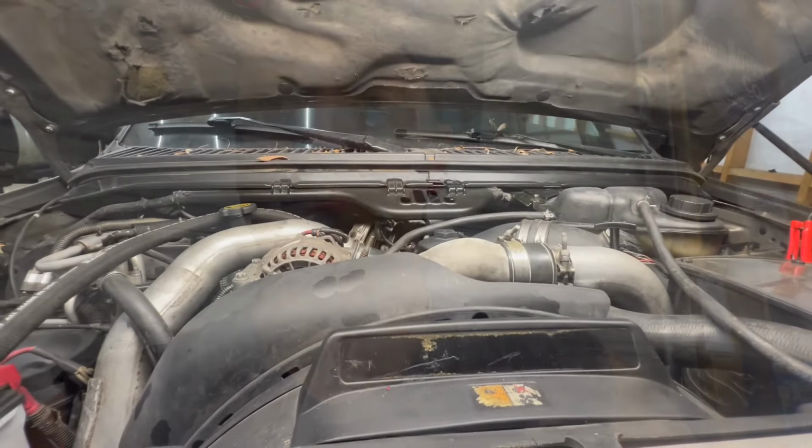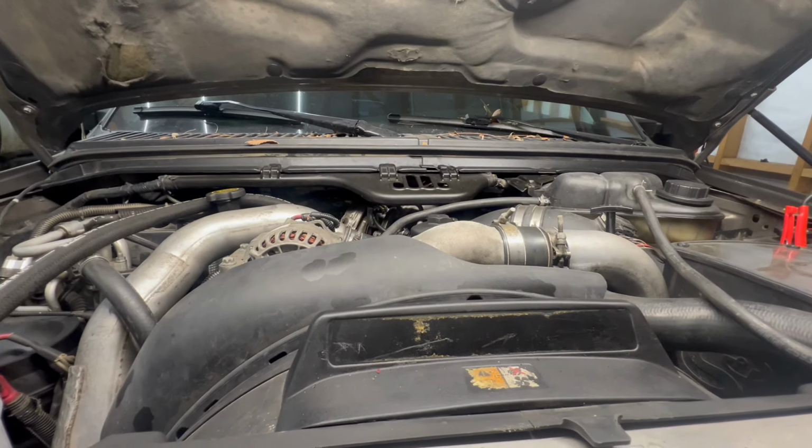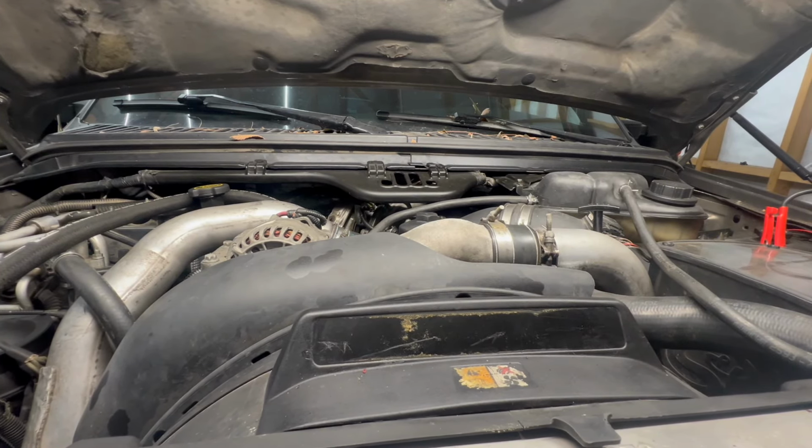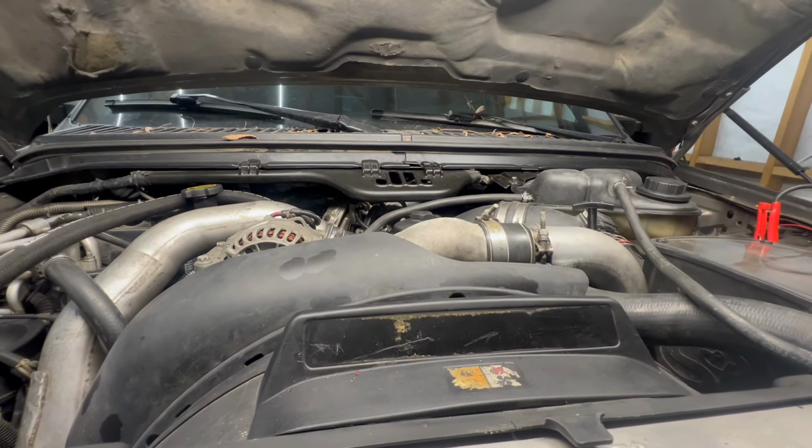We have a 2003 Excursion in here, and this is going to be another case of a shop taking advantage of someone. Let me turn you around here and we'll talk over what the story was and what we got going on so far. All right, 03 Excursion said she was steadily getting a longer and longer crank, and then all of a sudden one day it would not crank after putting diesel in it.